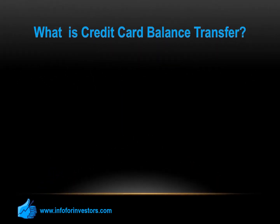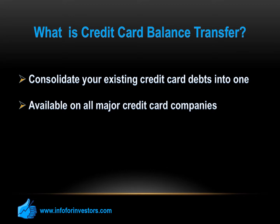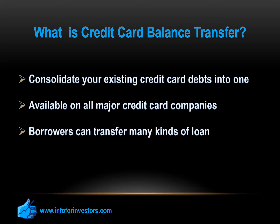A credit card balance transfer lets you consolidate your existing credit debts into one. It might be a good way to save on interest, plus there are other benefits attached to it. All major credit card companies make this feature available to a new credit card holder. This is according to WalletHub's Balance Transfer Policy Report. Not only that, but some issuers even allow the transfer of other loans into the credit card account. Borrowers can transfer their auto loans, student loans, payday loans, HELOCs, small business loans, and even mortgages.